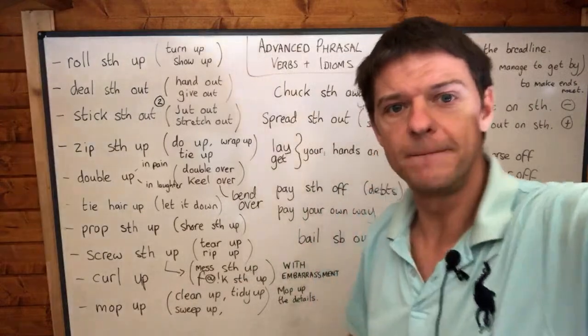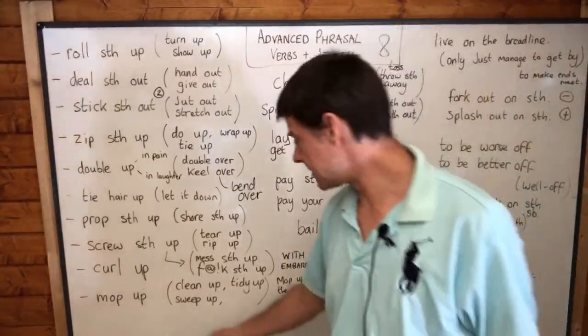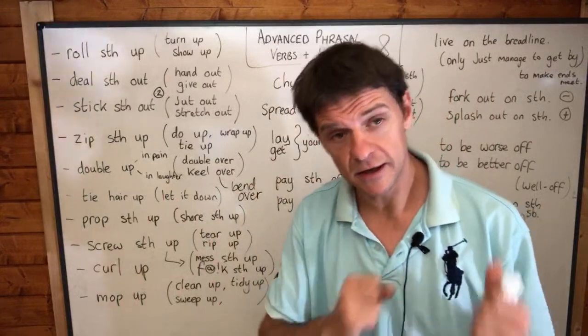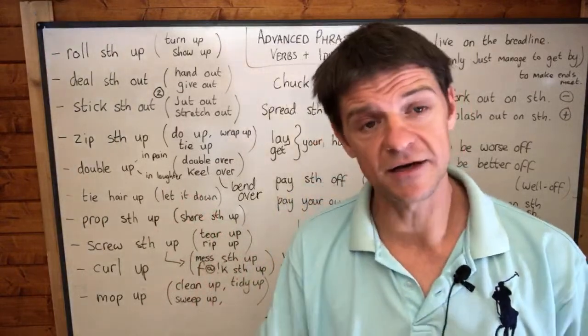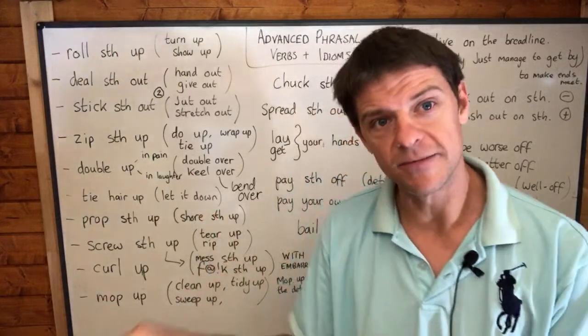And also mop up. I'm not sure if you can see that one right at the bottom. Mop up means to clean up a liquid that's been spilt. If you knock over your glass of water, you then need to mop it up. Now, I've got 2 kids, and so they constantly knock over drinks, and you're constantly mopping them up, or you're getting the kid to mop them up.